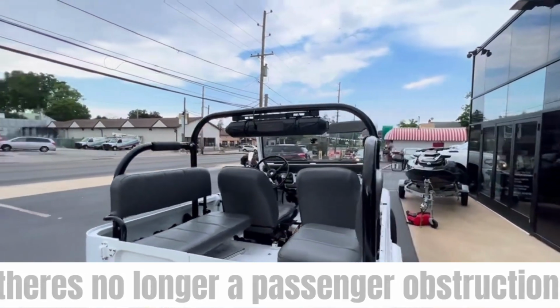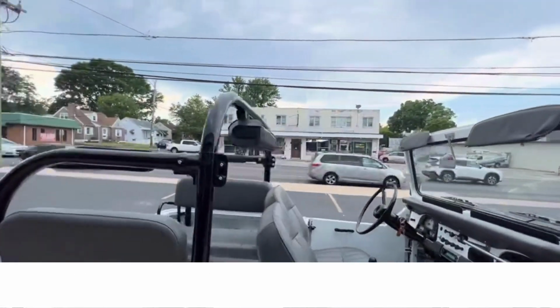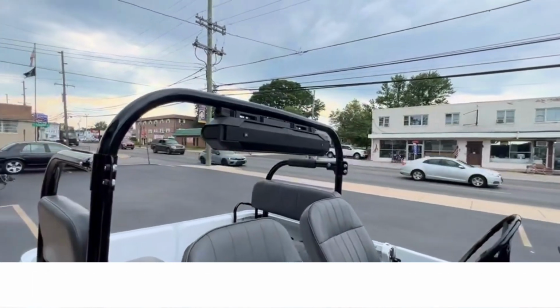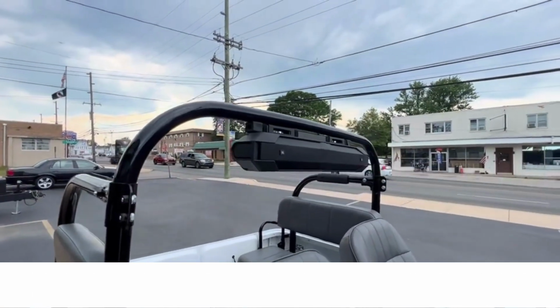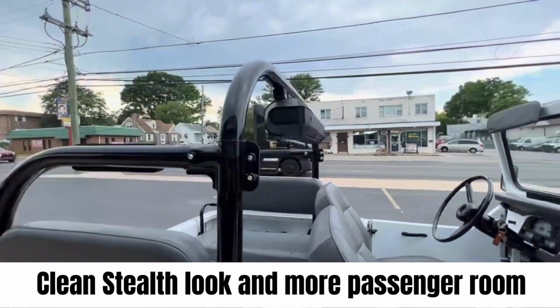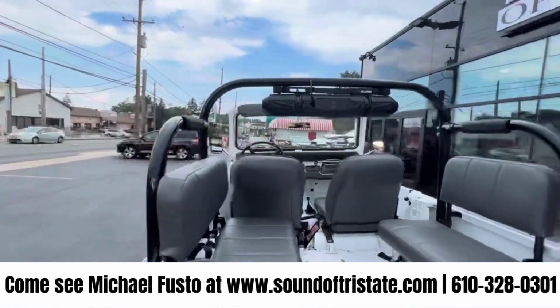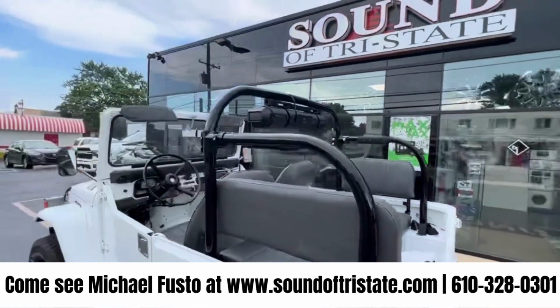So we were able to add this JBL tower speaker. It's kind of like a center channel home speaker. We were able to custom fabricate the bracket that came with it to get it to work with this roll bar. So it's a real clean stealth look. Thing sounds awesome. And now he's got a lot more room for rear seat passengers.